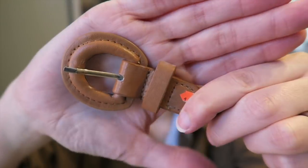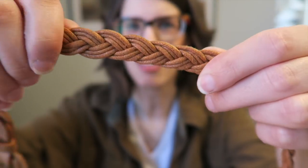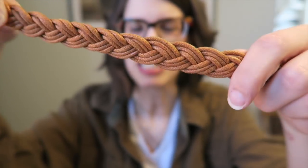Then I bought myself a belt for $1.50. This one here, just a nice sort of woven, I loved that color of brown, kind of a tanny color.